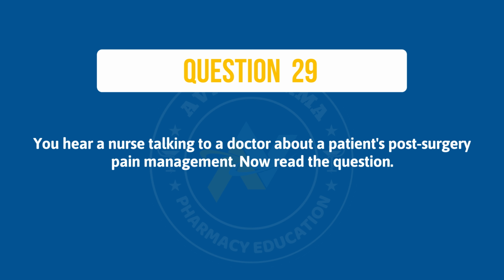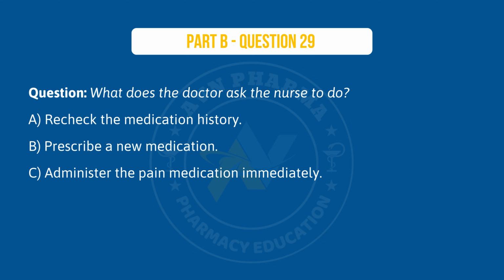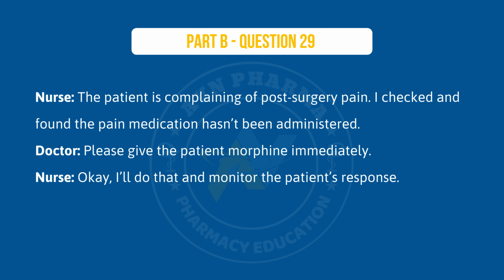Question 29. You hear a nurse talking to a doctor about a patient's post-surgery pain management. Now read the question. The patient is complaining of post-surgery pain. I checked and found the pain medication hasn't been administered. Please give the patient morphine immediately. Okay, I'll do that and monitor the patient's response.